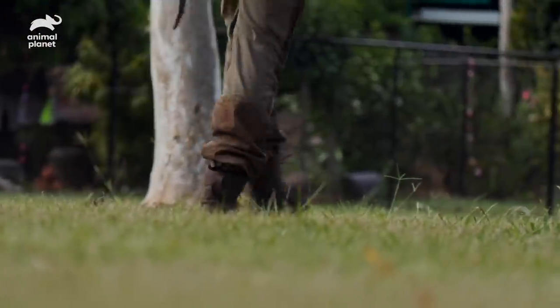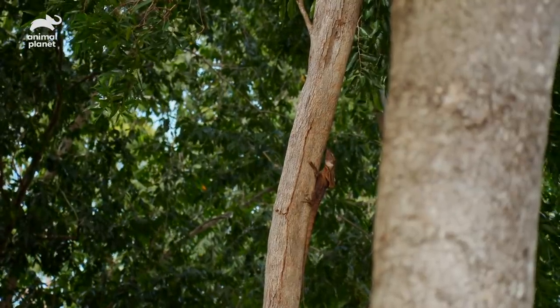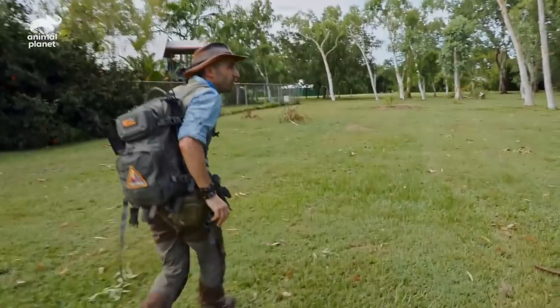Okay, come over this way. You see that? I see it. Oh my gosh, this is the perfect dragon. I'm gonna get into position so that I'm going straight towards the tree on the back side of the trunk.